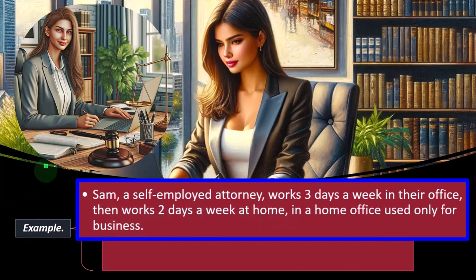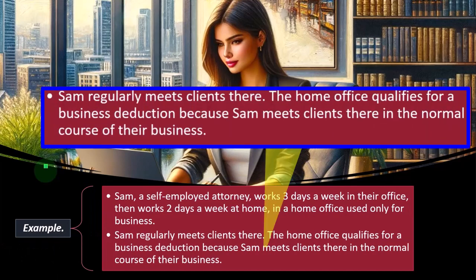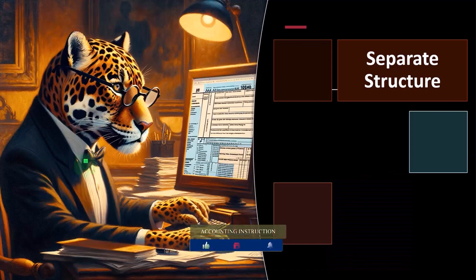Example: Sam, a self-employed attorney, works 3 days a week in their office, then works 2 days a week at home in an office used only for business. Sam regularly meets clients there. The home office qualifies for a business deduction because Sam meets clients there in the normal course of their business.